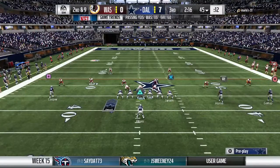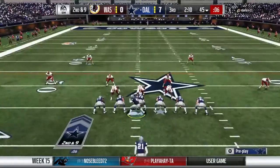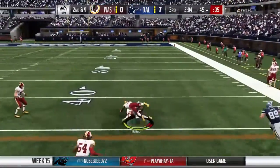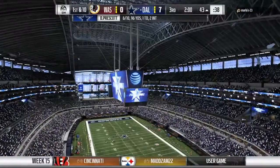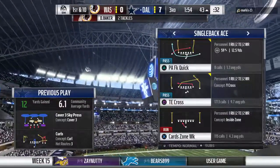Here we go. 46. 46. A second down throw for Prescott. Throw right side, taken in by Gallup, and taking it across midfield and inside the 45. 12 yards there as they move the chains.